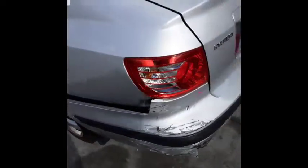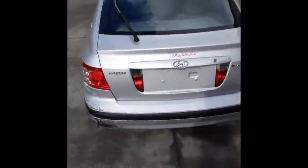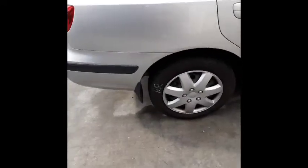We have the left-hand tail light. Tailgate appears to have no damage. Right-hand tail light, right rear 15-inch steel rim with a good tyre.